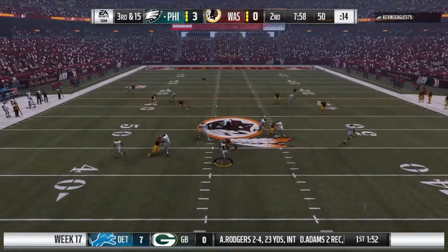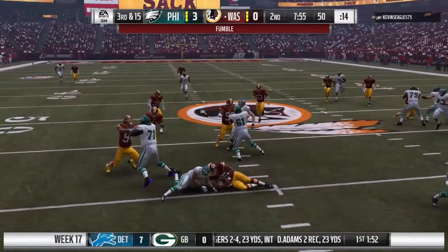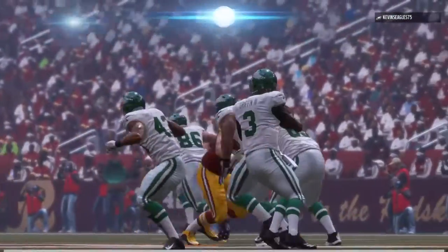From midfield now, here's Griffin. Now look out, Griffin hit and he lost the football. It's loose. And they are going to set up shop at the 40-yard line.